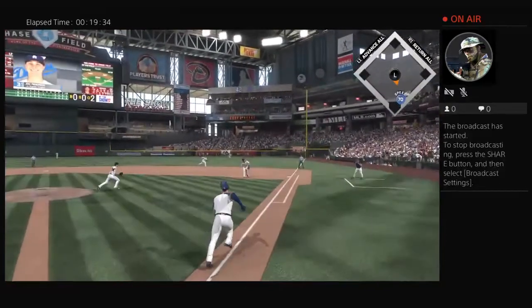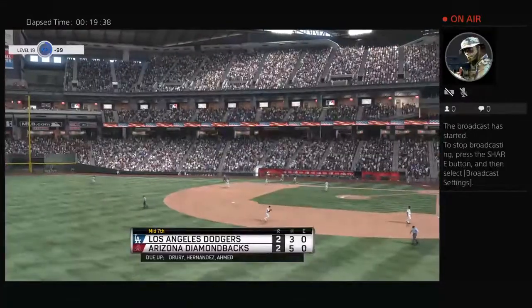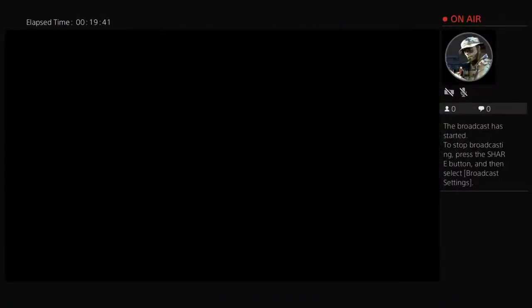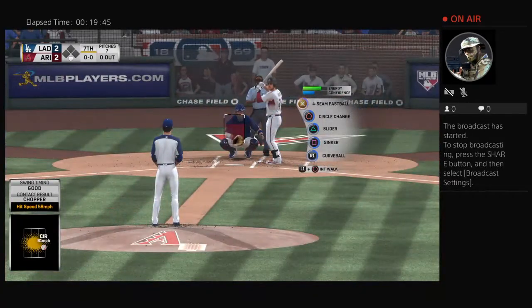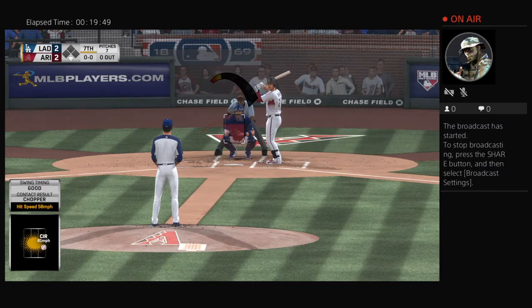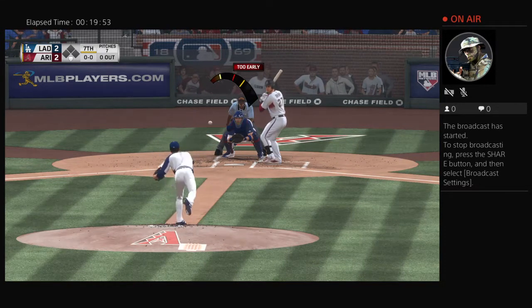Weakly hit towards first. Barehanded at his knees. Got him. Brandon Drury will bat next. He'll lead things off against Kenta Maeda. Second baseman, Brandon Drury. Into the windup and the pitch.